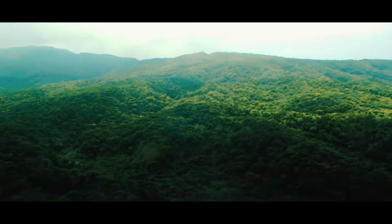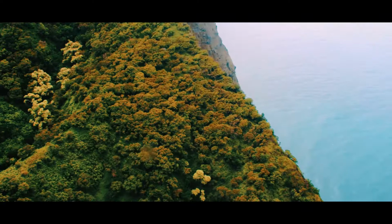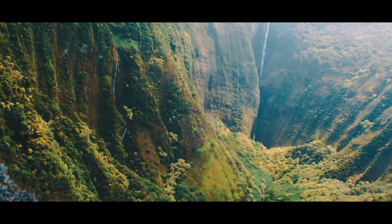Now, Maui has many, many beautiful features to it, but its signature feature is the sequoias. We're about to peek over the edge of those. Now, this waterfall is known as Papalaoa Falls. There's a number of falls in here, actually, but the main one's Papalaoa.